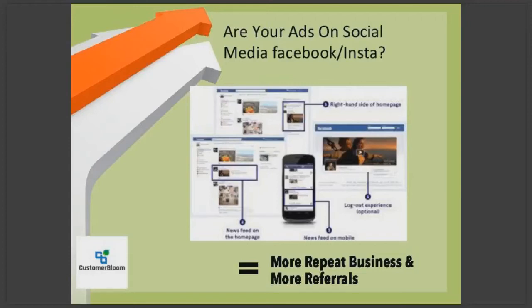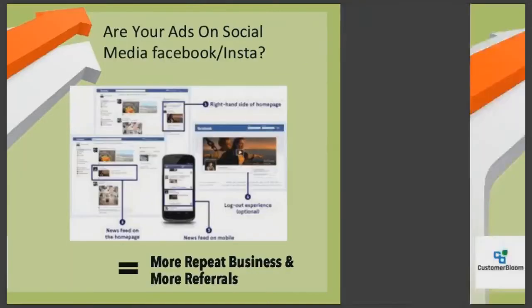Again, go towards the content that matches up with your avatar, that matches up with your strategy for getting the right type of patient into your practice.